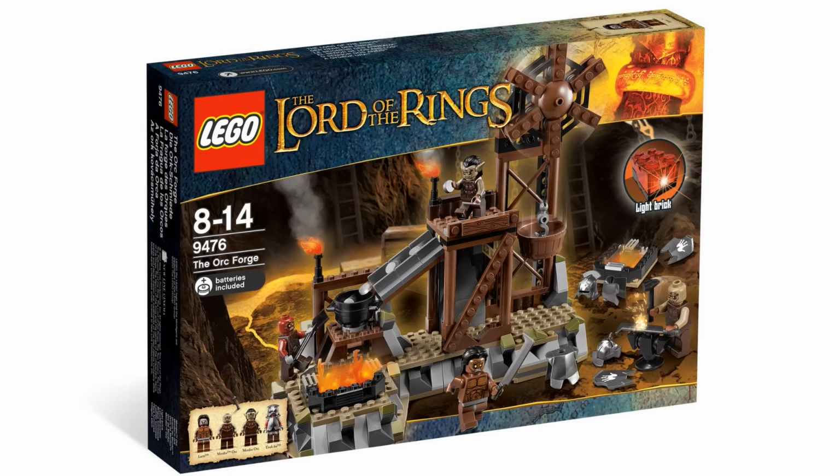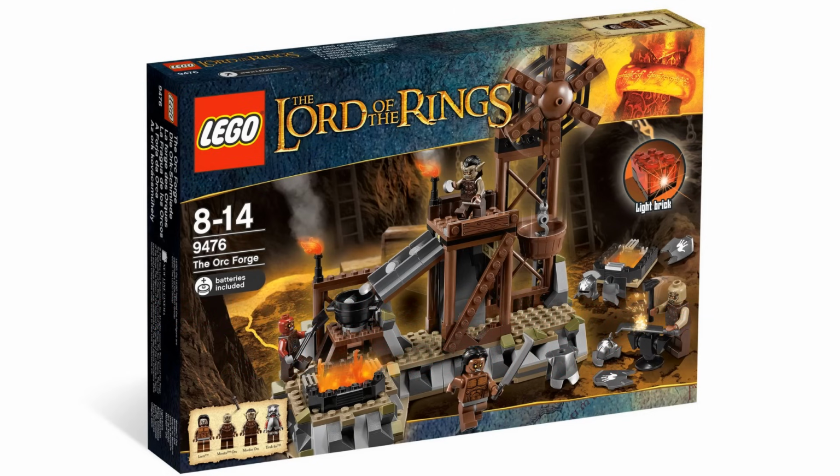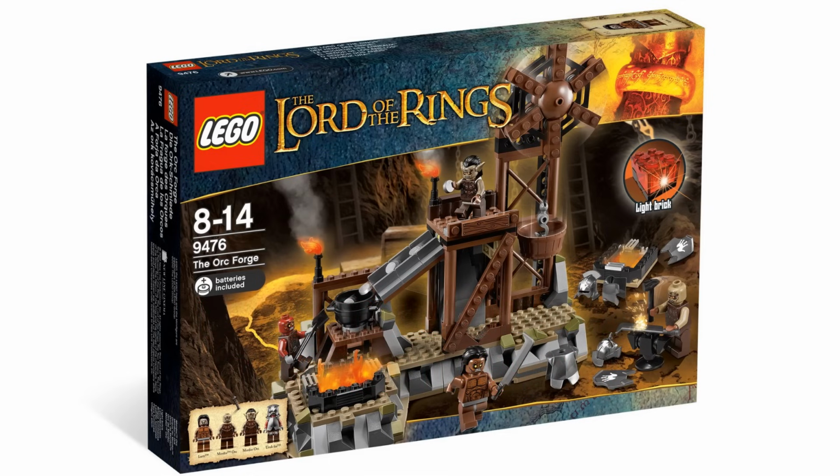The Orc Forge also was a nice set of this year because you get 2 exclusive Mordor Orcs and of course Lurtz, the Uruk-hai. You also got the exclusive armor to this set, which was the Uruk-hai armor with, of course, the Hand of Saruman on the helmet and on the shield, which was a great way to really make your army diverse. I got 2 of these myself, and this was just a great set because you got a lot of functions, some functions to melt your iron and heat it up and just forge some Uruk-hai swords. So this was a great set overall.